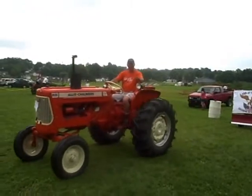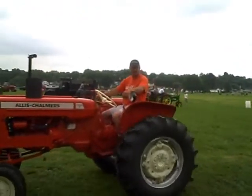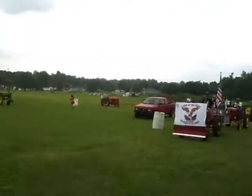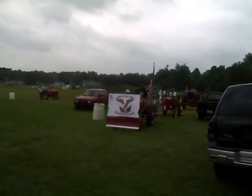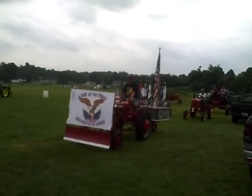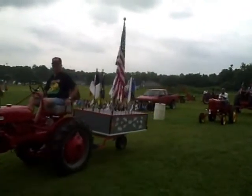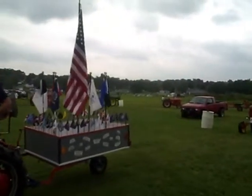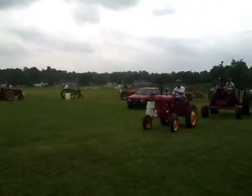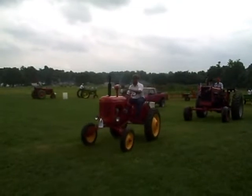Next up, we have a 1967 D15 Allis Chalmers, driven by Johnny Stewart from Worthville, Kentucky. Thank you, Johnny. Appreciate it. Next up, we have Al Murray from Brooksville, Kentucky, on a 1959 Cub with a trailer. Thank you for bringing that to us today.